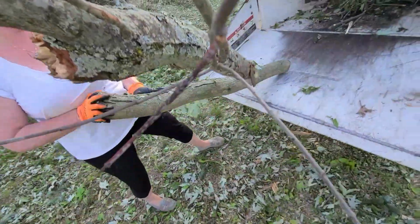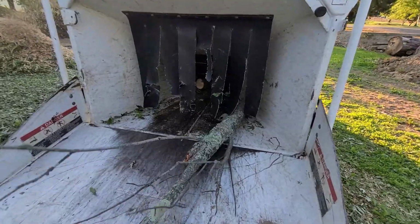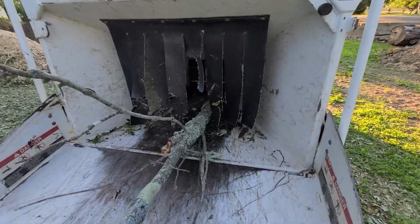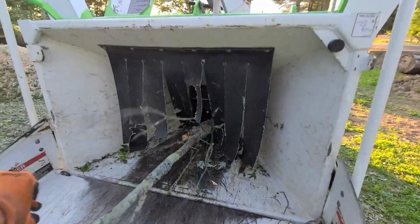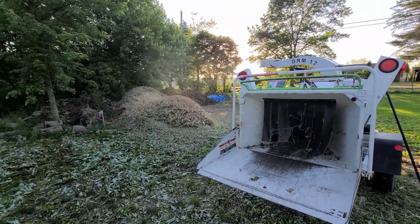Yeah, we got all the branches hauled up there, and everything under 12 inches we shoved through the wood chipper. We actually got it stuck about a half an hour in. Had to take it apart and pull a big log out and then keep going, but it took about 4 hours. We got this whole tree chipped up, and now we're just down to this stump.